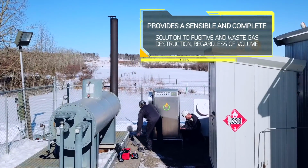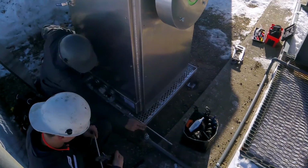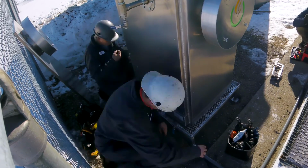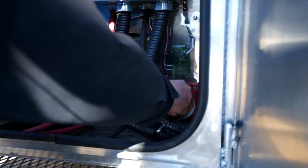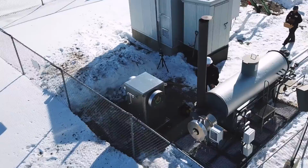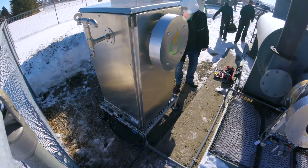So we have a 1000 watt Rush Power unit here on site. It provides 24 volts DC to power a remote SCADA site, remote heater site, a remote heater treater site. And the Stirling engine that the Rush Power uses is actually in the carbon offset protocol, where you can generate carbon offsets for using that waste gas to generate electricity.